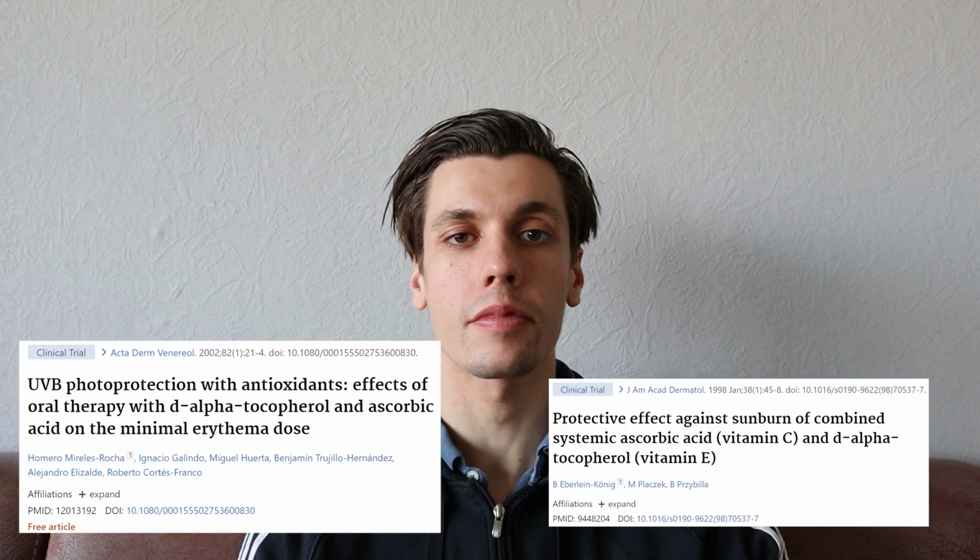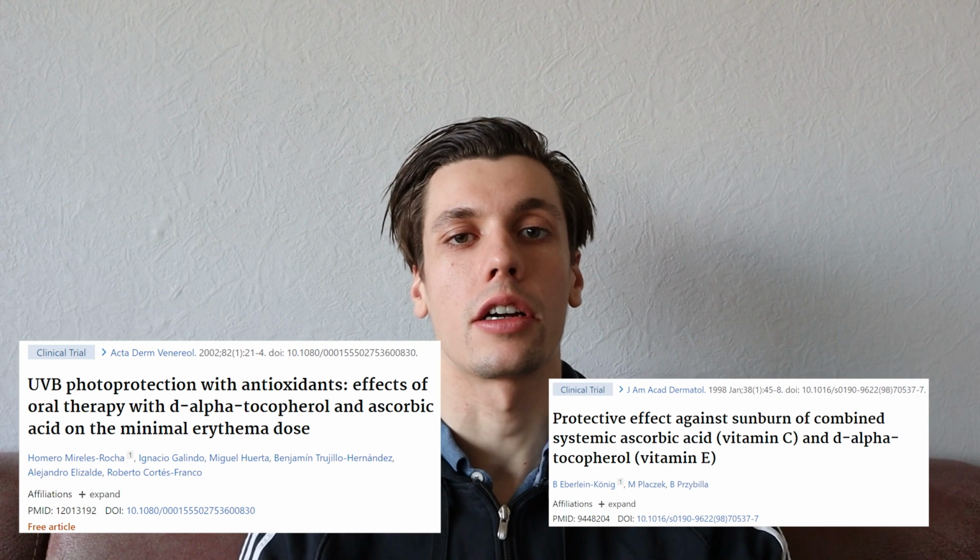Well, to prevent that one, we have to look at antioxidants. As the name suggests, antioxidants are going to prevent oxidation. So these can actually help us prevent damage by the sun in our skin. Now the most commonly found antioxidants in the skin are vitamin E and vitamin C. So studies have actually found that supplementing vitamin E and vitamin C can help prevent sunburn. So this is a very easy way to start protecting yourself even more from the damage of the sun.